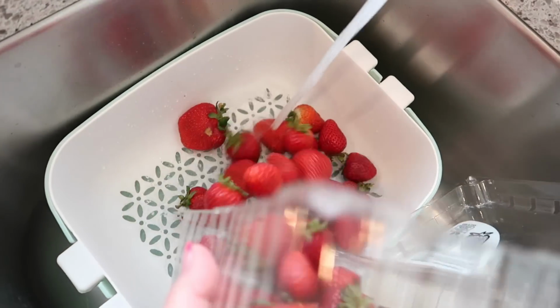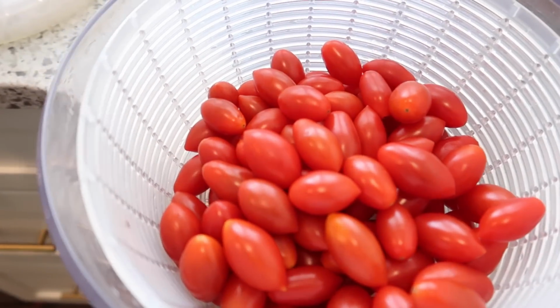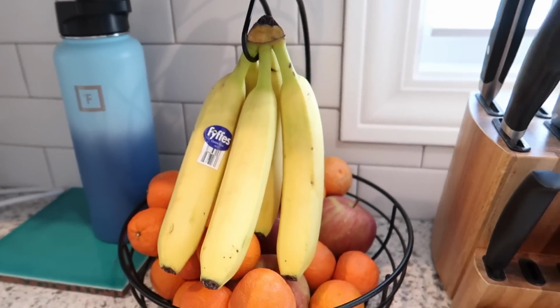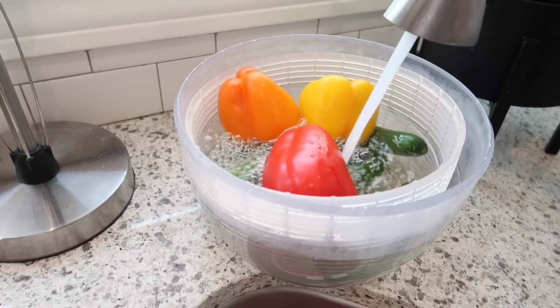All right, so we're gonna go ahead and hurry up and get everything washed as well as we can. So I put my strawberries and my tomatoes to soak in some cold water, put my bananas in the fruit bowl, and then I thought it would be really quick to cut up some cucumbers and some peppers. It didn't take me that long at all. Put the rest of the cold food away as well.